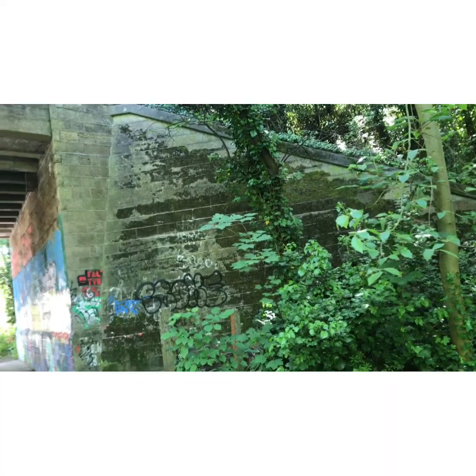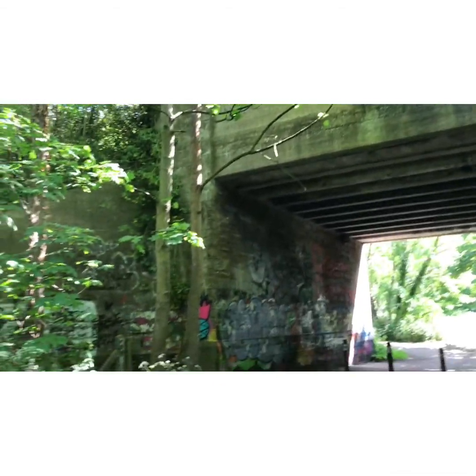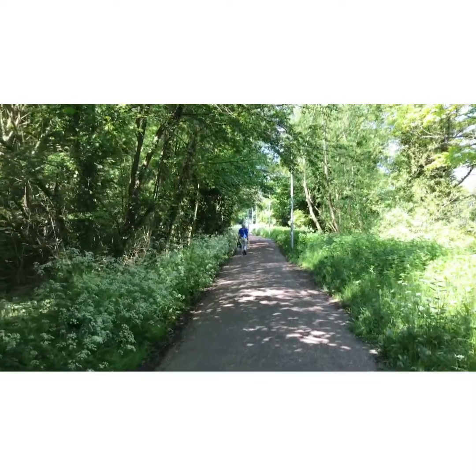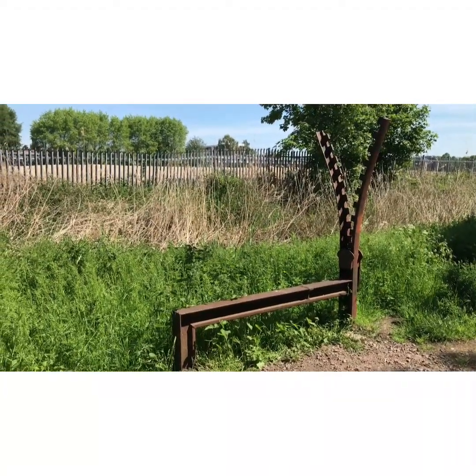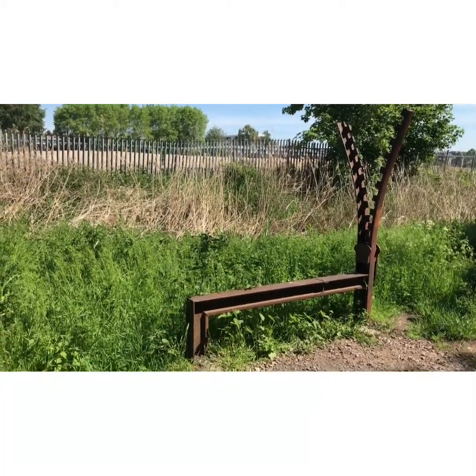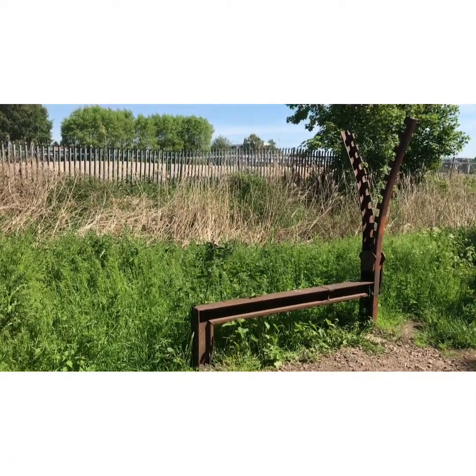So we have now arrived at our very first bridge, and the railway would have come underneath this bridge. It's all graffitied underneath now, and then it would have headed in this direction where we're now heading towards Hellesdon. So I've come a little bit along the path of the disused railway line, and we found this very unusual mile marker, and it shows you where the line would have split at this particular point.